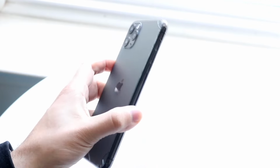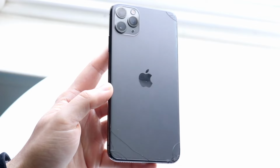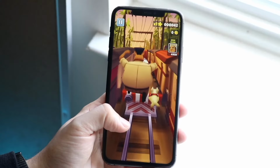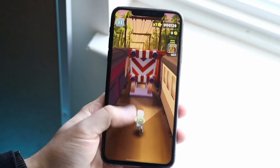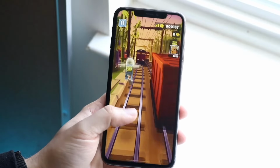Now, starting off with the outside of both these phones, a big thing to keep in mind is that the iPhone 13 is significantly smaller than the iPhone 11 Pro Max. So if you want the phone that's going to feel better in your hand, you might get a better experience, or at least a more comfortable phone to hold, on the iPhone 13.